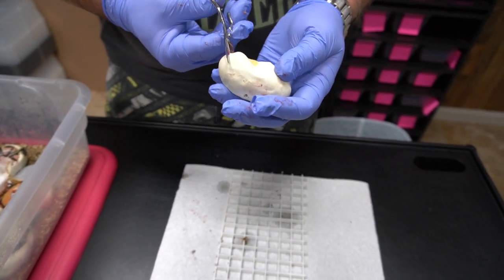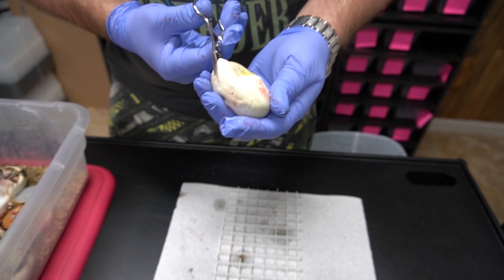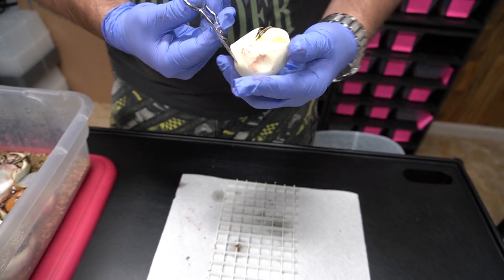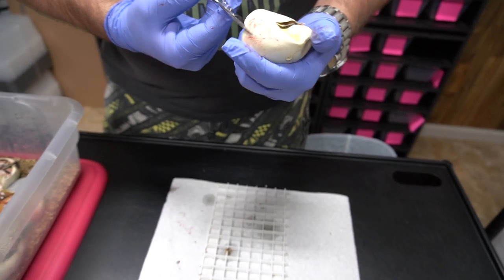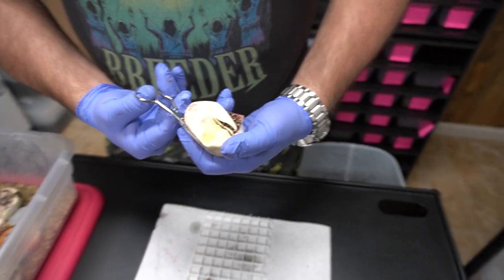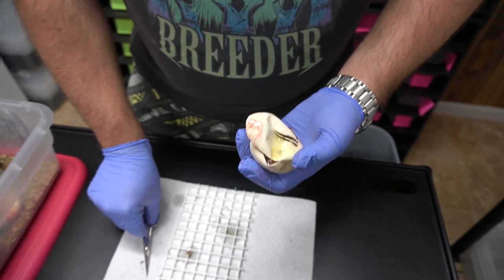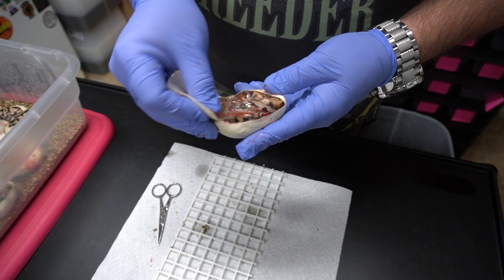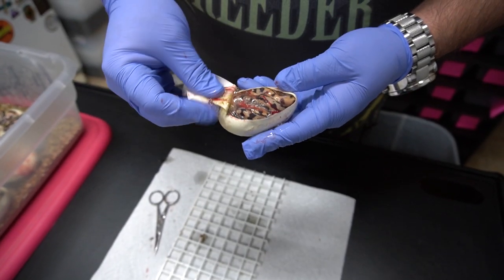So we had 7 eggs this time. Hopefully I can count correctly. The last video, egg cutting video? No. Two egg cutting videos ago, I thought that we had 8 eggs in there, and I opened it up. I didn't count. I just said 8 because I thought there was 8. Oh, man. This one looks real cool. Okay.